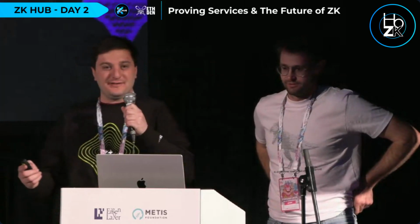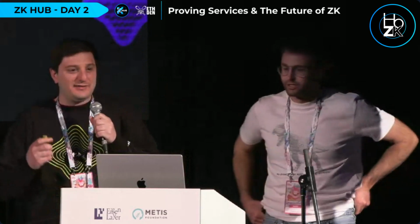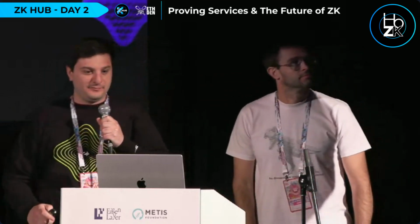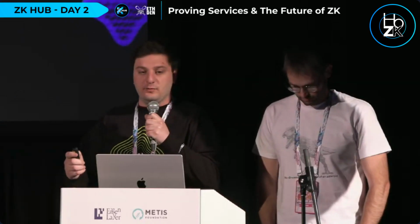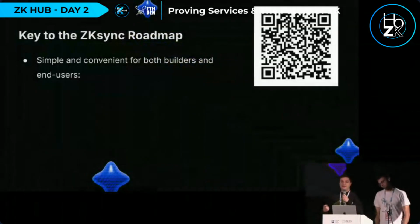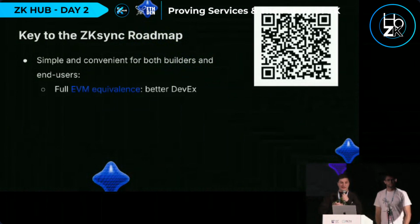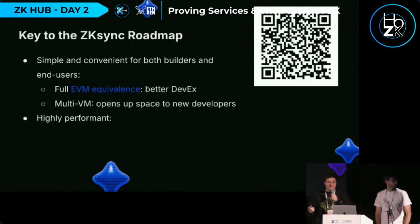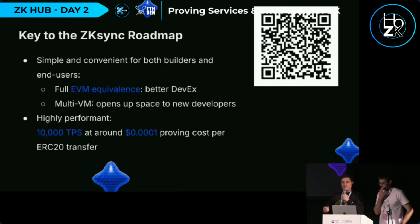But yeah, the conclusion is that both BooojumOS and Boojum 2.0 are key for the ZKsync roadmap that you can read in that link. And this comes in two axes. The first one is that we need to improve the user and developer experience, and this is with the EVM equivalence and the multi-VM support. But the second axis is the performance, which is mostly given by all of the amazing work in the prover. And so, as I said, we target at the end of the year to have 10,000 TPS at around 1 cent of a cent per ERC20 transfer.